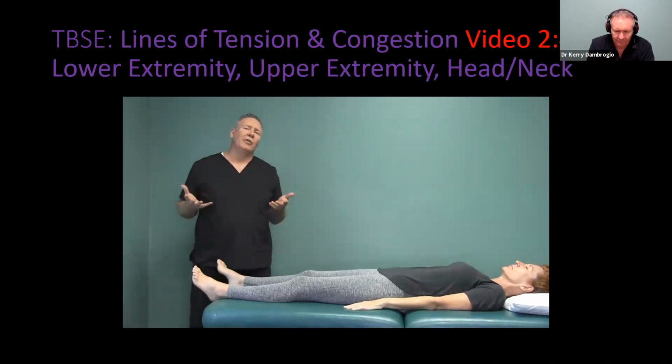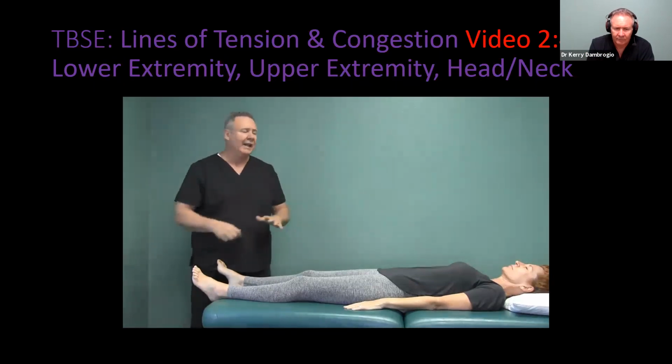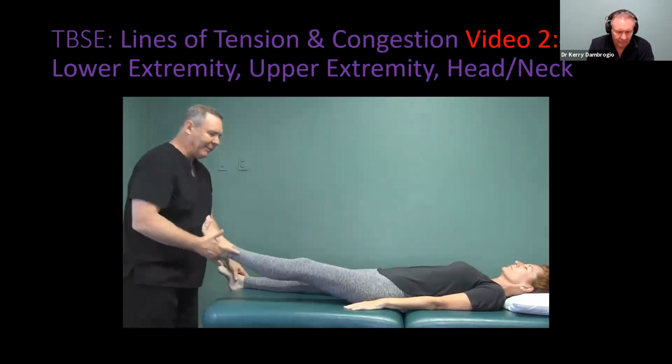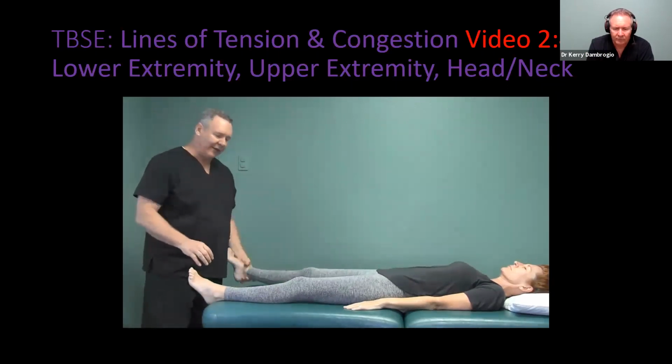All right, I'm going to continue with the total body screening examination. So we've already done the posture evaluation and standing. We're going to check lines of tension in the legs, the arms, and the head and neck, and how they influence the torso. So I like to start with the legs. What I do is I pick up one leg and then the other leg. I'm looking to see which leg is lighter, which leg is heavier.